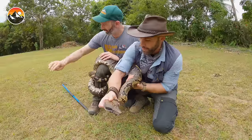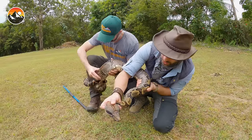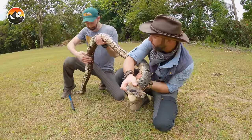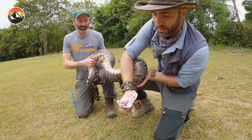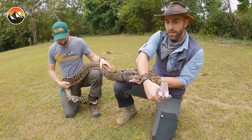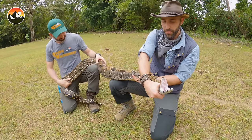Here's another tick. I'm full of ticks right now. I've gotten all the ticks off the top third of the snake. She looks pretty good. You want to stretch her out a little bit so that we can see the full length? There we go. That's pretty cool. That is a beautiful snake.